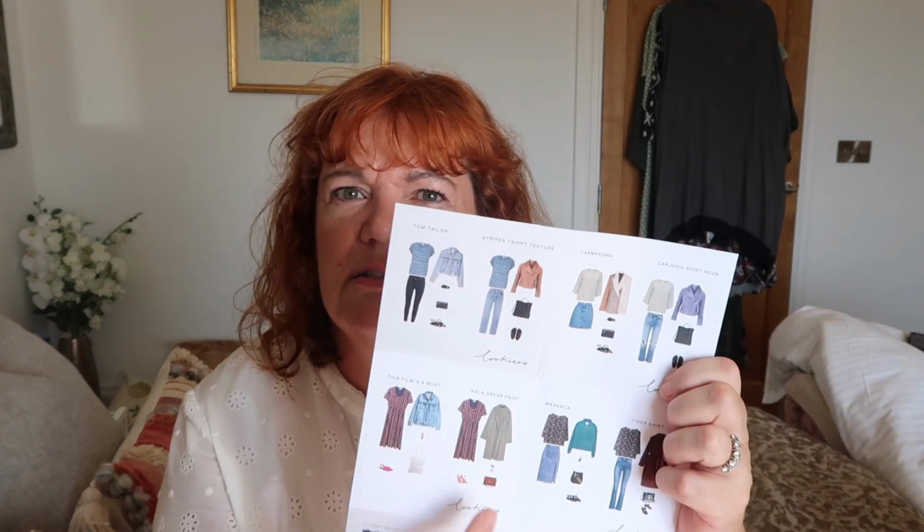In the envelope then you have, here you go, spread the word, £10, £10, a letter from your stylist, the bill, which I never look at until the end anyway, and a card that has the items and how they suggest you could wear them and style them and put them together.